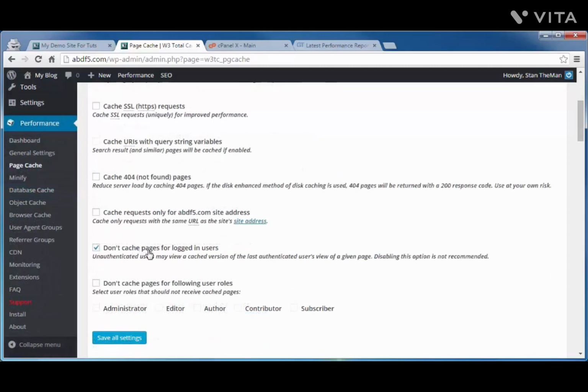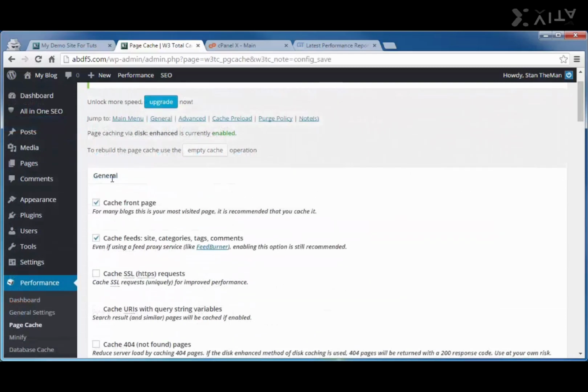Don't cache pages for logged in users. Check that. And check this one for don't cache pages for these user roles, as well as all the roles you do not want to serve up the old cache content to. They will instead get the fresh new content. And this holds true for any membership roles that might be out to the side here if yours is a membership site. So check all of those, click on Save All Settings, and that's under the General section.